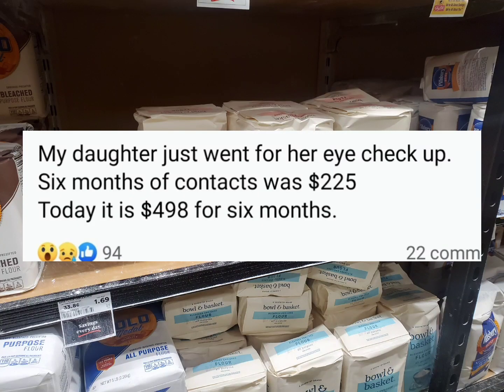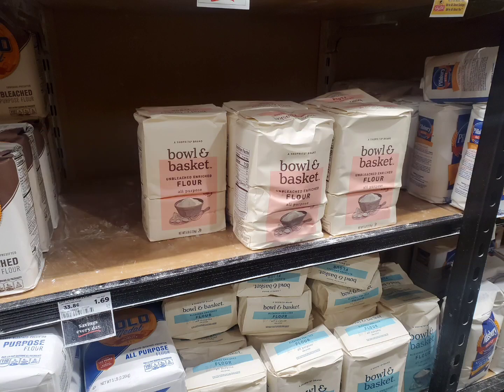All right, my daughter just went for her eye checkup. Six months of contacts was $225. Today it was $498 for 6 months. Woof! That is expensive. You gotta pay to see, huh? Listen, I wear glasses and contacts, and trust me, it is getting expensive.